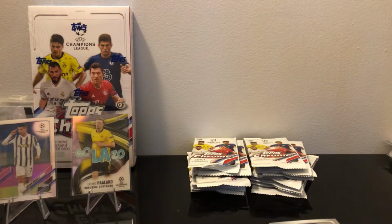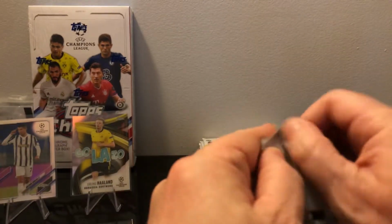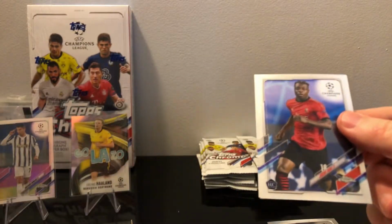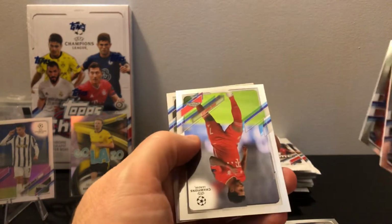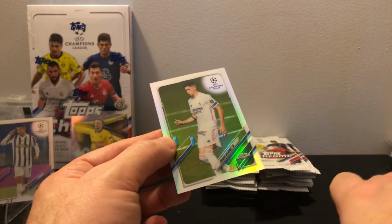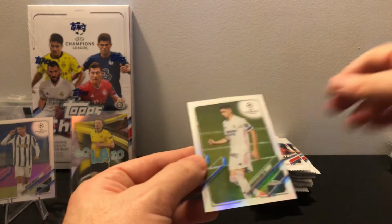I'd really like to hit a super fractor this year. I mean, wouldn't everybody, but I've never hit a super fractor in Topps Chrome. I think the lowest I've ever hit is probably to five. I actually hit a super fractor in F1 and have never hit one in here, and I've only ever opened up seven boxes of that. It was a super fractor, but it wasn't actually a one of one, so that was kind of interesting. Topps hasn't done that as far as I know.